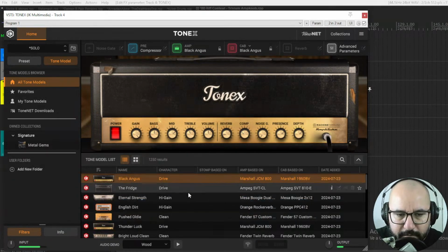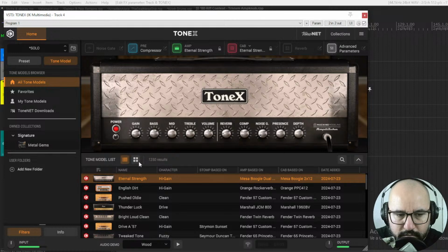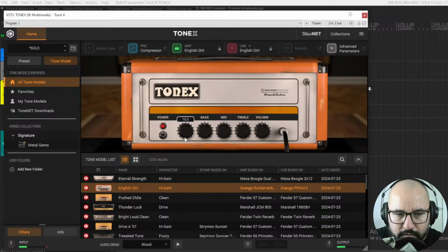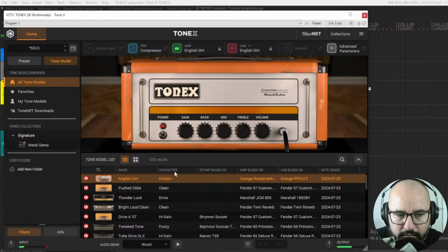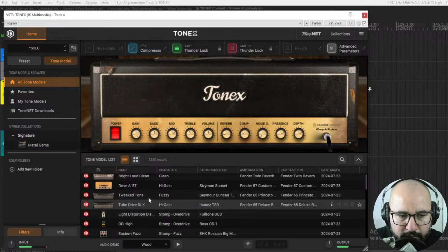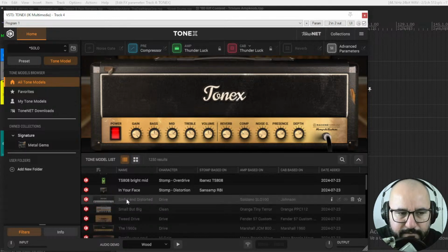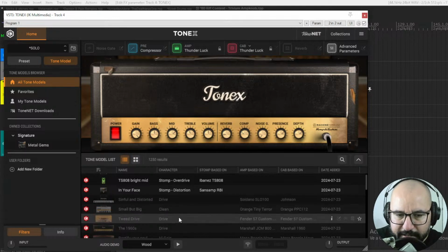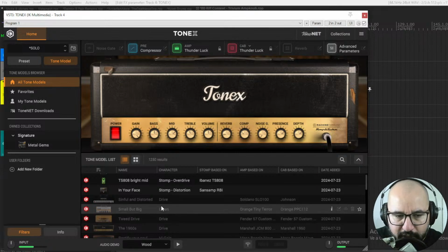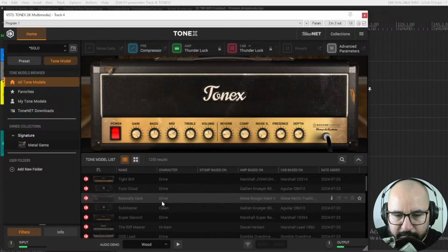Black Angus, this is a Marshall. Mesa Boogie. Thunder Lock. I'm just testing a few of the many different tone models that you will get in this package, right? For 49 bucks. You have more than 400 models. I don't have all of them, as you see here.